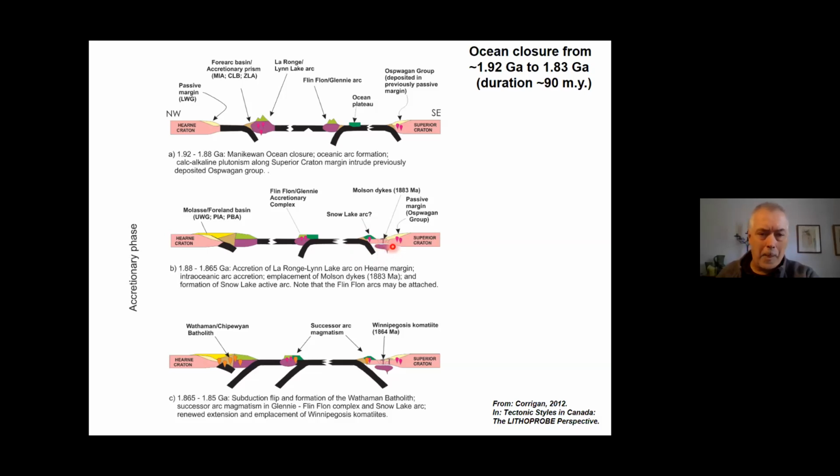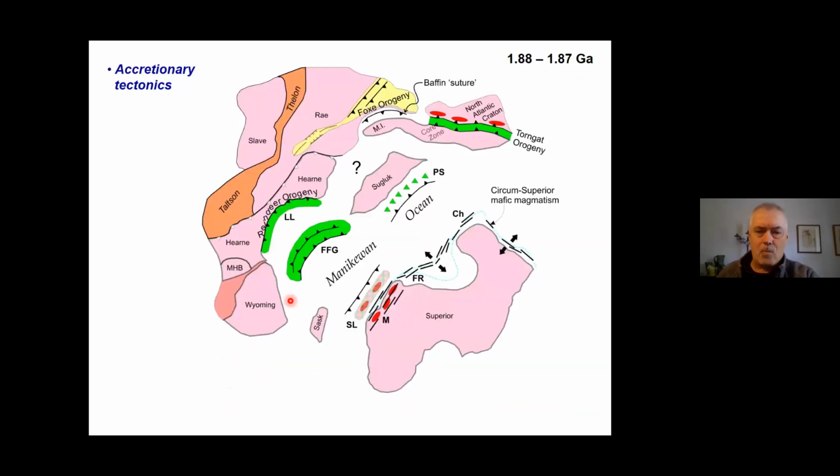On the other side here, you had accretion of the Lynn Lake belt to the Hearne Craton, forming foredeep molasse deposits and so on. And then an interesting thing here that we speculated about is a subduction flip to produce the Wathaman-Chipewyan batholith. And so I'll come back to that a little bit later.